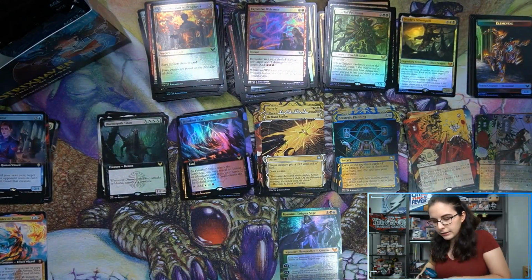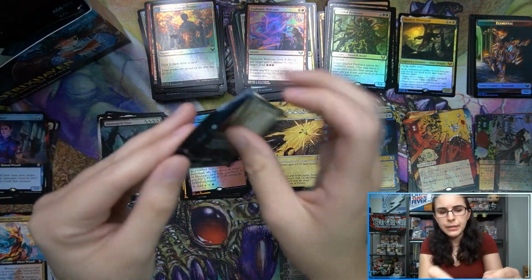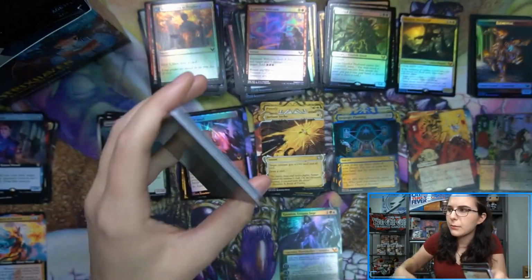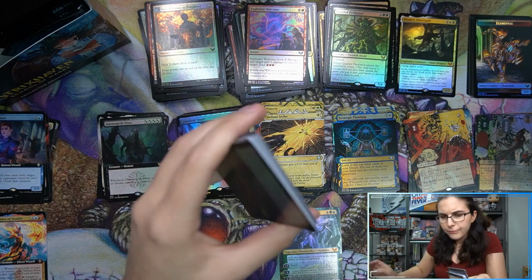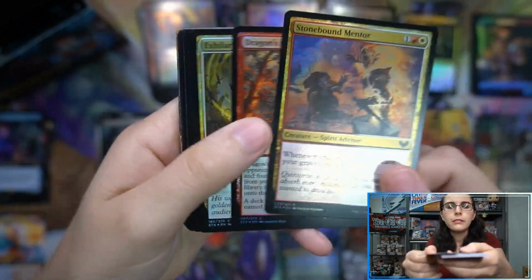I know the Luca is dual-sided. Which actually, we saw him in our Japanese set booster earlier. Don't actually remember if it was a Planeswalker or just a dual-sided card. I mean, we have had that Tibalt Planeswalker that has been two sides.